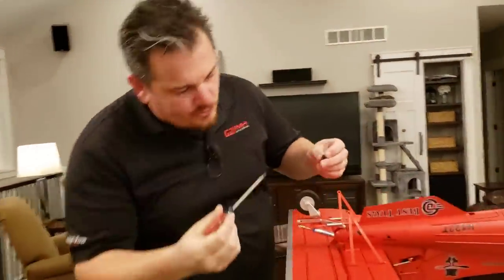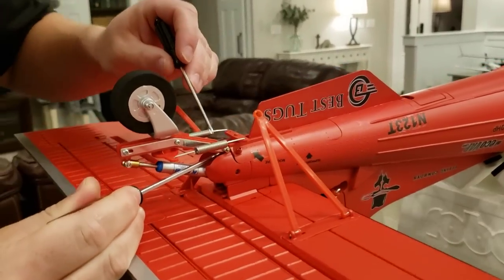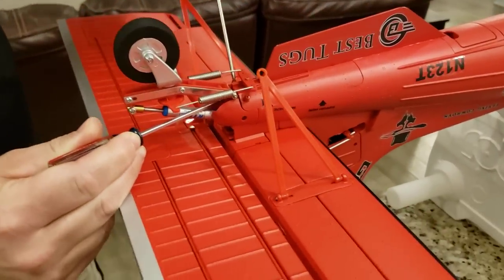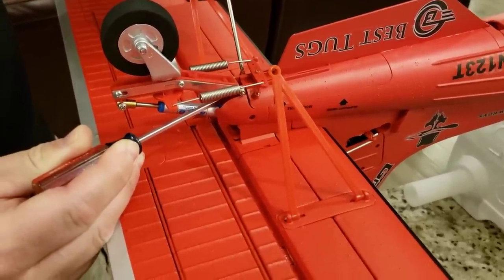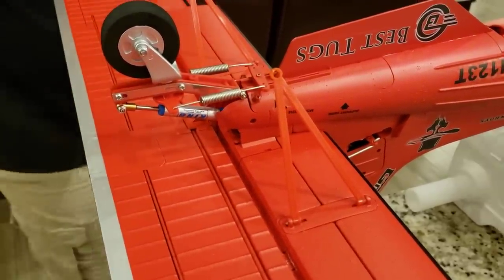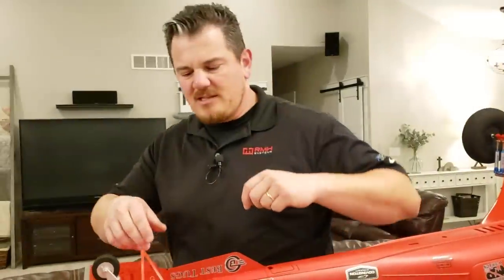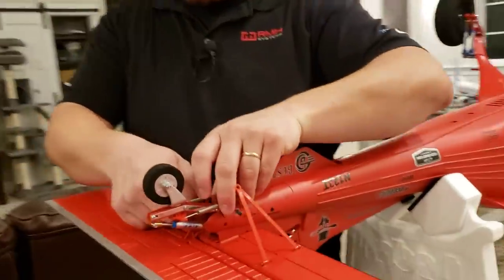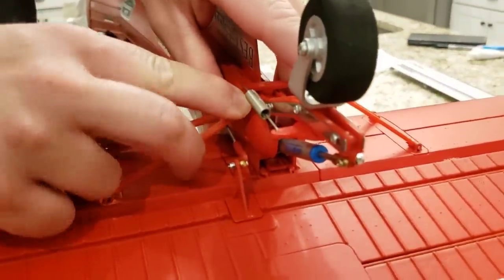So I have a flat-bladed screwdriver. I'm just going to try to reach in there real quick. This is one of those self-inflicted wounds I was trying to avoid on this plane. You know what? It's not tightening, but I don't think it's going to matter. This isn't a control surface right here. This is just a strut. So it should be totally fine. Okay?